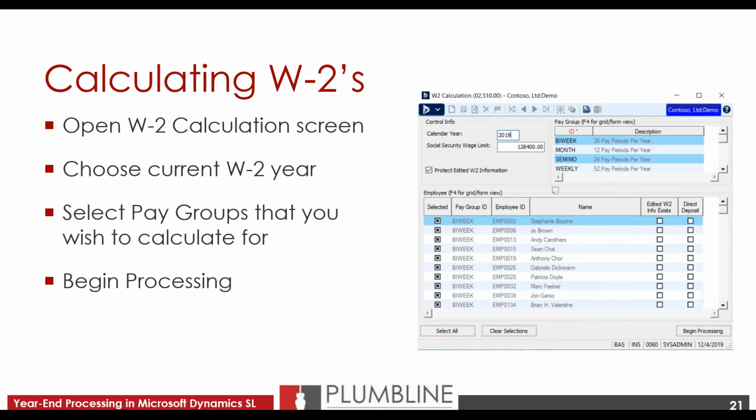Now, once the year-end updates have been applied, you're ready to move forward with doing the W-2 calculations. We would open the W-2 calculation screen in the payroll module, choose the current W-2 year, select the pay groups that you wish to calculate the W-2s for. In my screenshot here, I've entered the calendar year of 2019. You put in the Social Security wage limit.